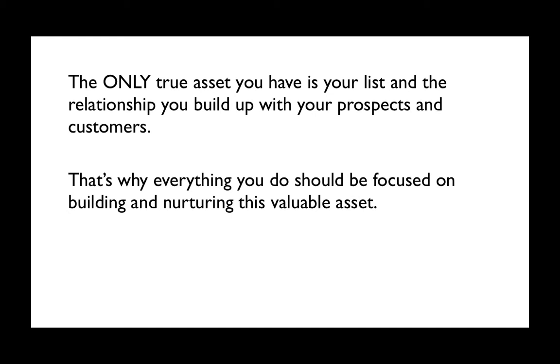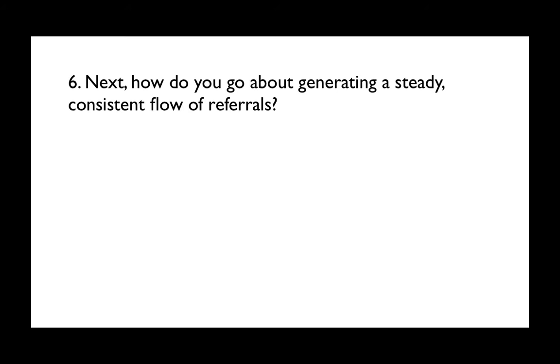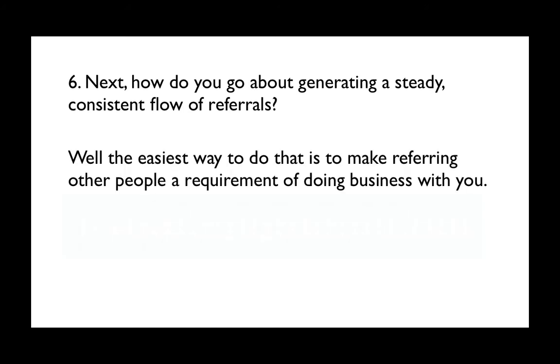That's why everything you do should be focused on nurturing this valuable asset, your list. So next up, how do you go about generating a steady, consistent flow of referrals? The easiest way to do that is to make referring other people a requirement of doing business with you. If you set the expectations for your customer-client relationships at your very first meeting, it's really easy to do.